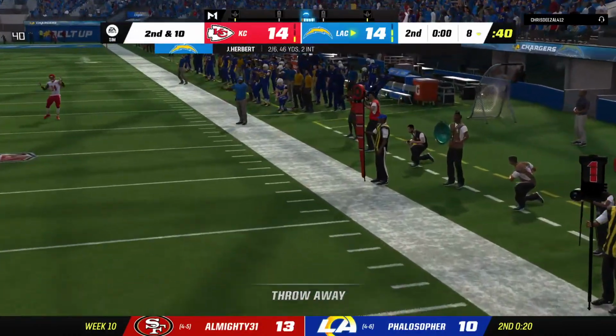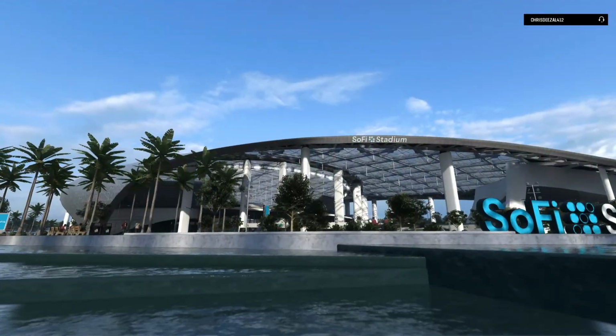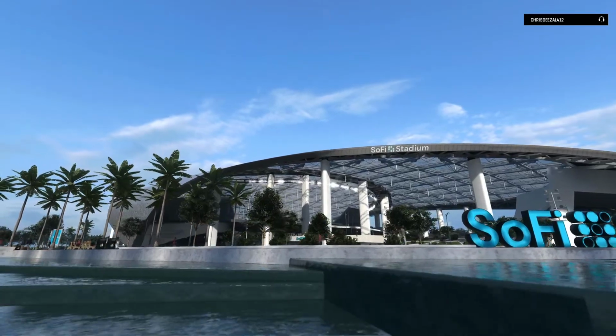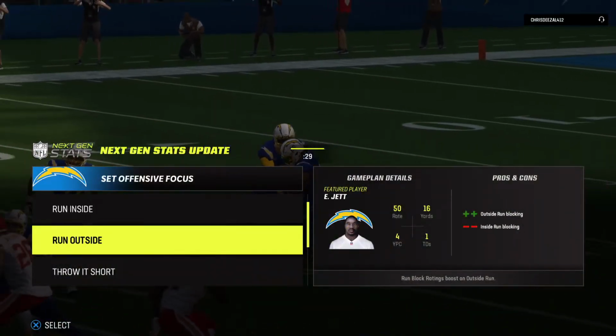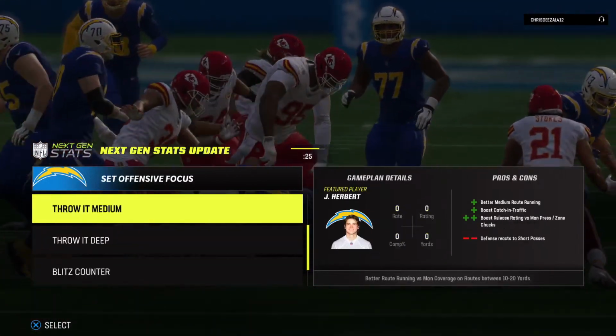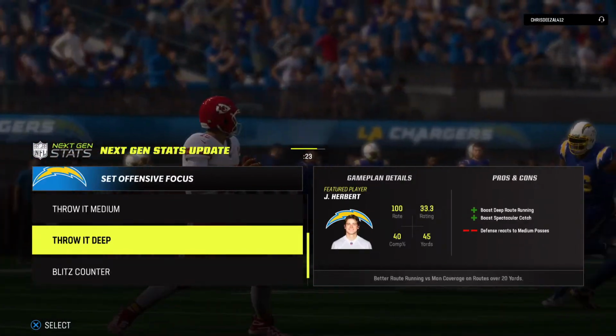And now this throw incomplete, and that is how this first half will come to an end. So we've hit halftime all even at 14 apiece. As we send you to our EA studios in Orlando, here's Jonathan Coachman with our EA Sports Halftime Report.